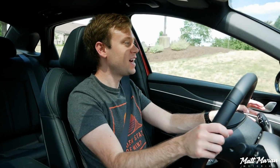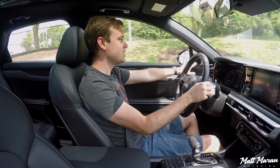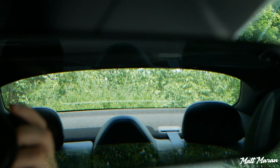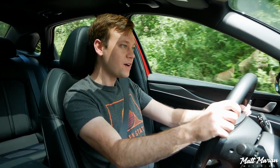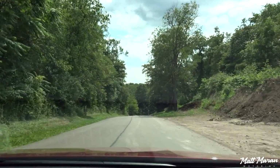Otherwise, the K5 is really nice as far as visibility goes. You have very thin A-pillars, some of the thinnest out there, honestly. There's a nice little window by your mirrors as well, so it's very easy to see forward. Great view out of the back with a nice large rear window. And so as far as visibility goes, fantastic here in the K5. Other things, you have a little bit of a higher driving position than maybe the Honda Accord, but I think it's right in line with most of the other vehicles in this segment. And so you have a very good view of the road and everything.